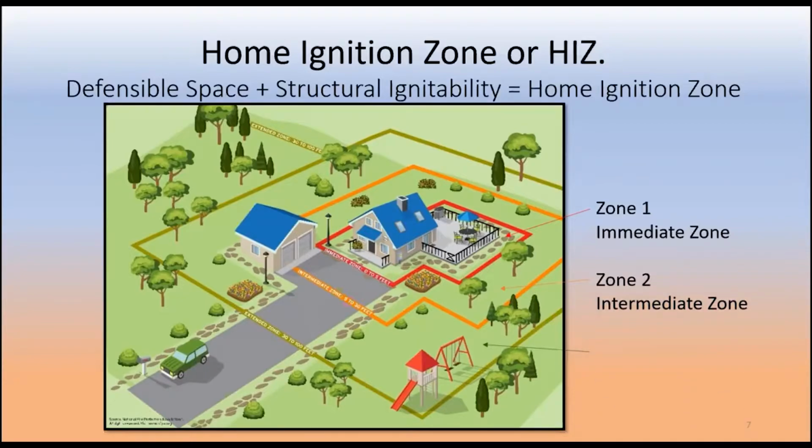Intermediate zone, HIZ2, includes 5 to 30 feet around your home. And the basic Firewise objective for HIZ2 is to prevent the fire from climbing into upper portions of trees or shrubs to keep the home safe.